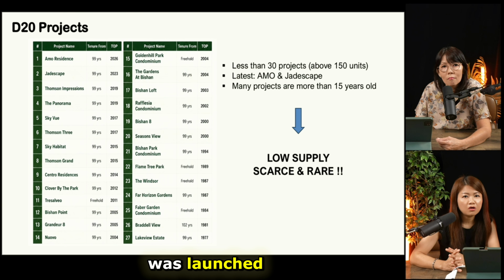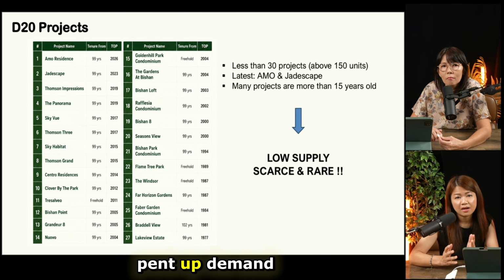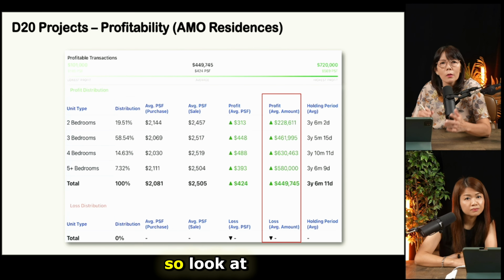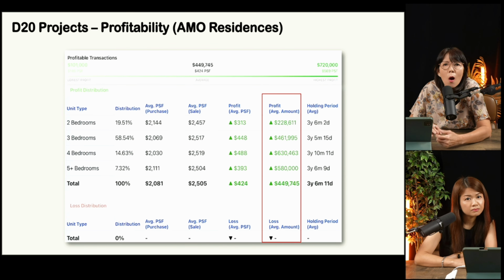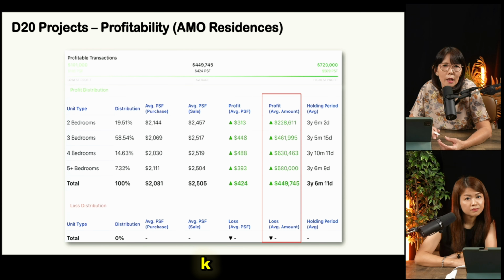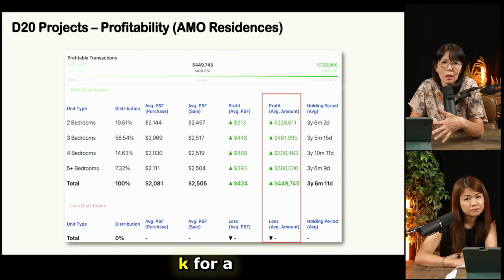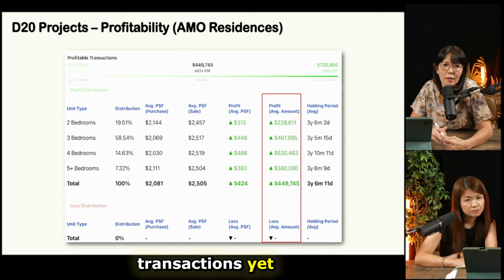So when Amo was launched, it sold about 98% on day 1. And this is the kind of response with pent-up demand. Yes, low supply, high demand. If we look at the profitability in D20, all are doing well. So look at Amo. In just 3 years, because most of the buyers bought on day 1, all bed types are making profits, averaging from 228k for 2 bedroom to 630k for 4 bedrooms, and the highest profit reached was 720k for a 4 bedroom. So there have been no unprofitable transactions yet.